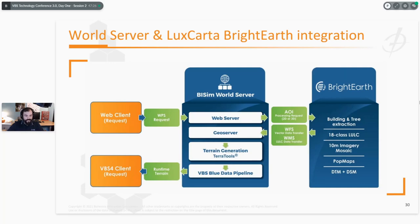If we go on the far left here and look at these orange boxes, this represents the user inputs. What a user would do in this case is use just a regular web browser and connect to the web server that's on our BISim World Server.